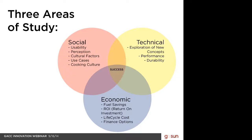Okay, so within our study, we were focusing on three different areas that we needed to really succeed at to have any chance of long-term success with our business. So in the social sphere, we're looking at how people perceive the stove, what are their aspirations, what are the cultural factors around cooking, what are the interfamilial dynamics. On the technical side, we're looking at some concepts that we brought with us that we wanted to experiment or validate with, that the users didn't ask for. Then we're examining as well durability and how we can increase the performance of the stove.